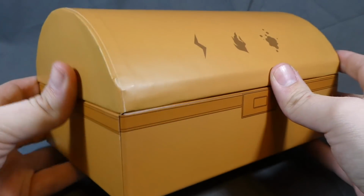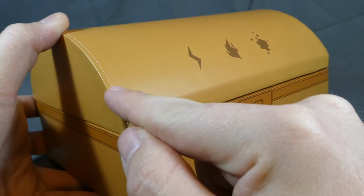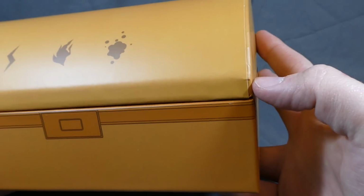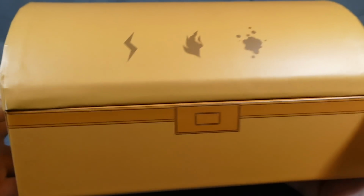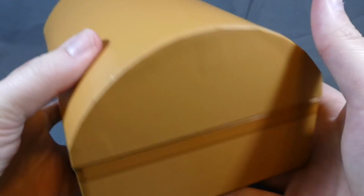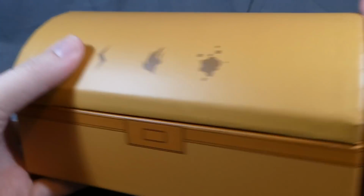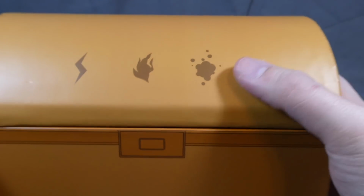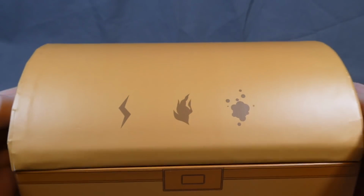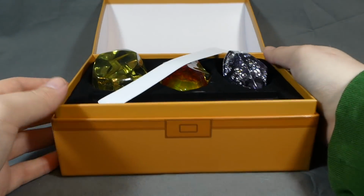It looks fine, don't get me wrong, but just the material in general is a little bit disappointing, just given how it's already kind of curled up and frayed. It just doesn't ultimately look as cool as it could be if the material was just a little bit better quality. But there you go. So you have the Thunder, Fire, and Water, which just kind of looks like fizz on the front of the box. You open it up, and you're greeted to what is more or less kind of a mess.